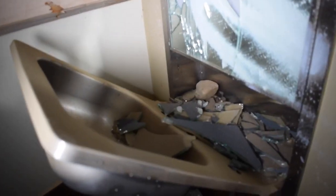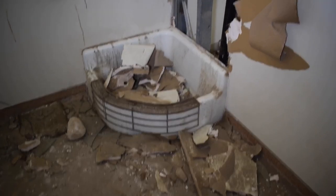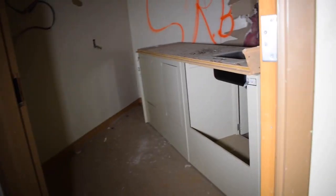What is this? Oh, it's an old sink. So I think an old shower would be here. I'm thinking this is the hospital. Yeah, because there's like the file things on there. That's why I was thinking that or an office building.